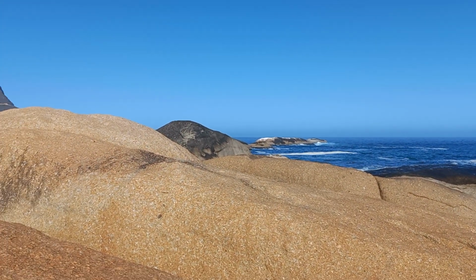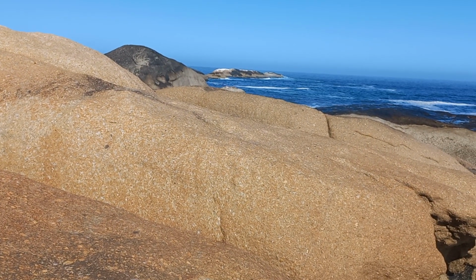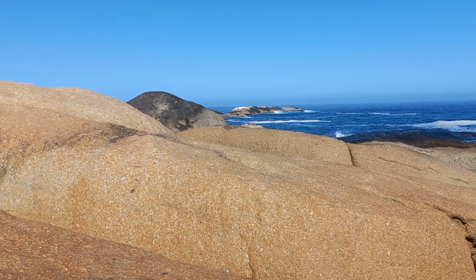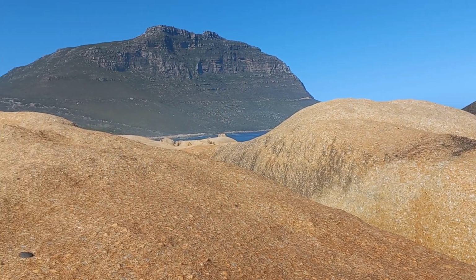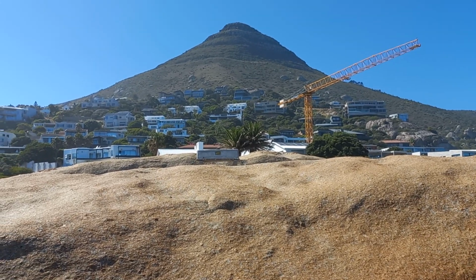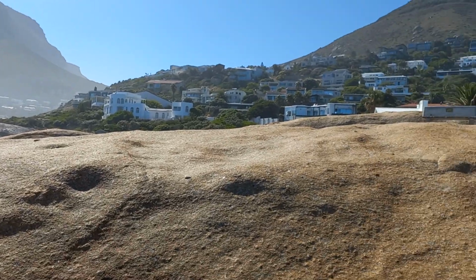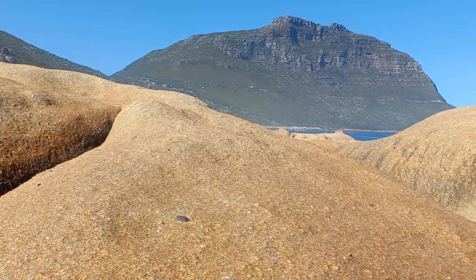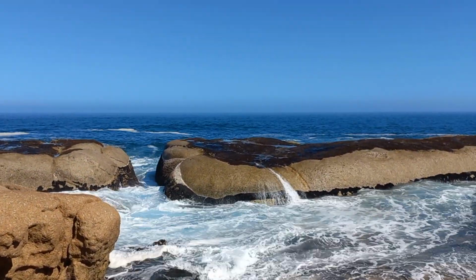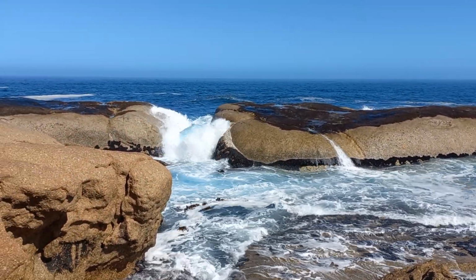You can still see some of the oil on the rocks from when an oil tanker ran aground here many years back. I think it was called the Romelia. A clean Leocorp. Cool.